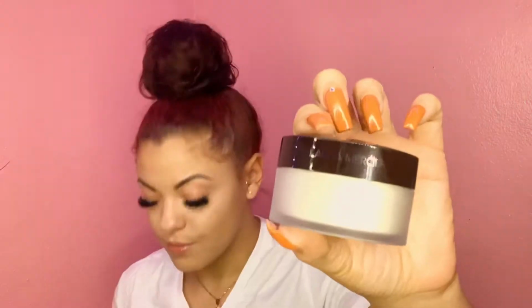So, I use this to just kind of keep me mattified throughout the day. And since we don't have on like heavy foundation or nothing like that, we don't really got a bake. I just be dusting it.